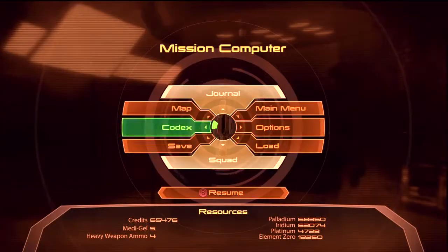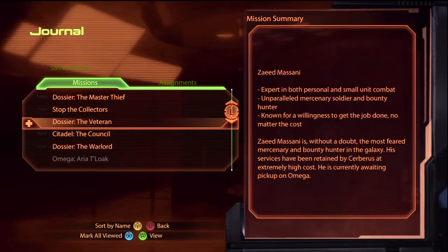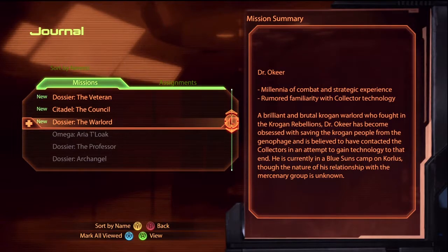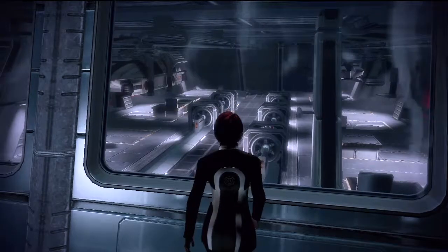Let's just go for a little bit of what we're up to next episode, because next episode we're going to be doing a dossier again. So we're going to be doing Dossier, the Warlord. Dr. Okia, millennia of combat and strategic experience, rumored familiarity with collected technology. A brilliant and brutal Krogan warlord who fought in the Krogan rebellions, Dr. Okia has become obsessed with saving the Krogan people from the Genophage, and is believed to have contacted the Collectors in an attempt to gain technology to that end. He is currently in a Blue Suns camp on Corlus, though the nature of his relationship with the mercenary group is unknown. Corlus is where we'll be heading next episode, so thank you very much for watching.